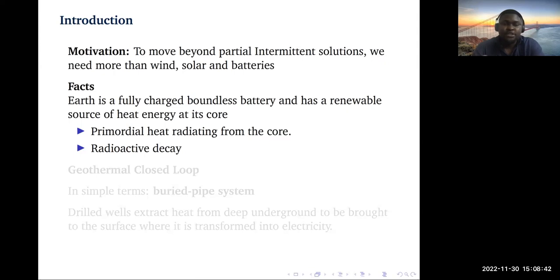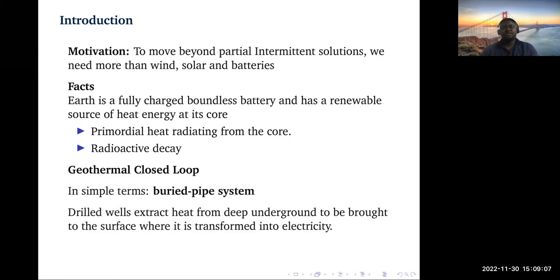With this kind of energy underground, we can extract it by inserting a pipe down, passing water through it, absorbing this energy, and bringing it back to the surface to generate either electricity or heat for heating facilities. This process is what we call a geothermal closed loop. Basically, it is, in simple terms, just a buried pipe system. We drill wells underground, pass pipes in there, inject water inside, extract it from deep underground, bring the heat back to the surface, and transform it into electricity. This is basically what we did.